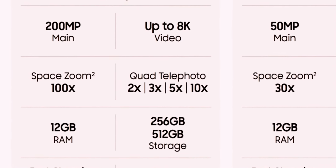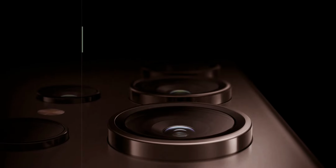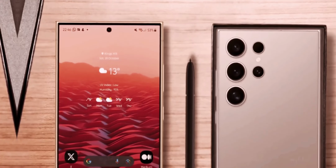With just a week to go until Galaxy Unpacked, the tech world waits with bated breath for the official unveiling of the Galaxy S24 series. Stay tuned for more updates as we get closer to the event.